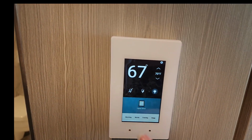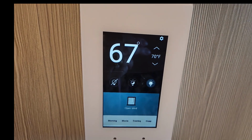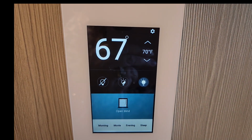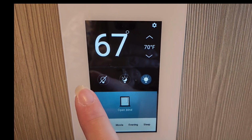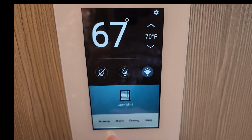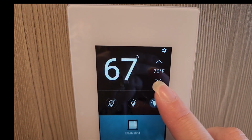And this is the thermostat. You could also control the lighting with your Celebrity app on the phone too, and use this to turn off the lights quickly and open and close the blind and change the mood lighting as well. And then there's your temperature here too.